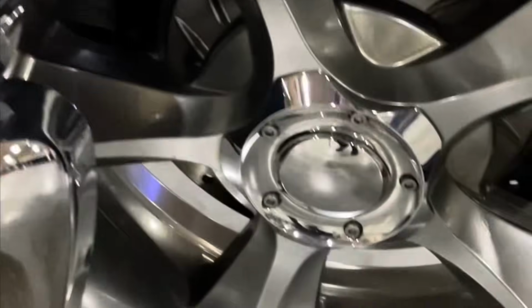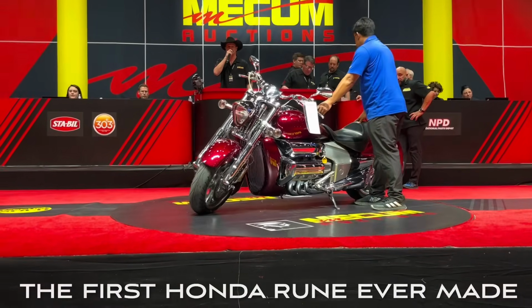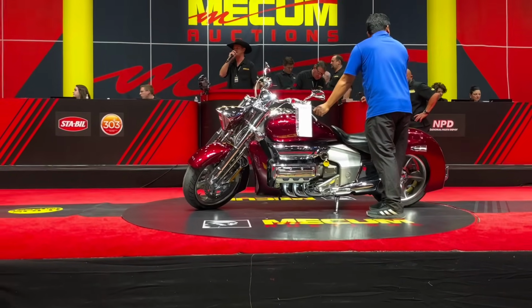Check out these wheels. It's got the very cool 5 spokes on it. Serial number 001. 2004 Honda Rune.